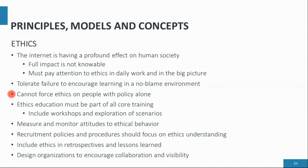We can't force ethics on people with policies. People will do what they want to do. So there should be policy as well as creativity. But ethics education must be part of learning. It should be part of the core learning. There should be workshops. There could be basic training about ethics, and there should also be scenario-based workshops and discussions.